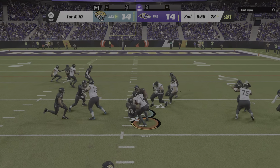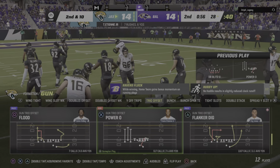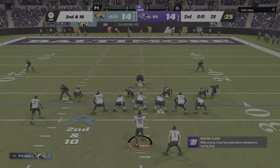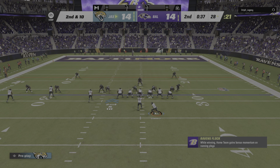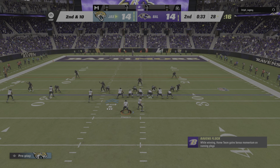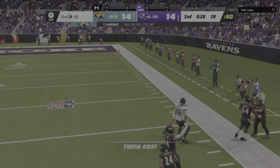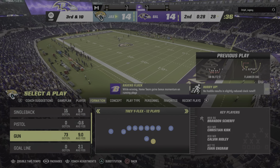Running out of the gun with ETN. And running room scarce here. He's going to be stopped in his tracks at the line of scrimmage. So after the run for no gain, here's second and 10. Here's Lawrence to throw. And he's just going to get rid of this thing to no one here. He throws it away, and now it's third.